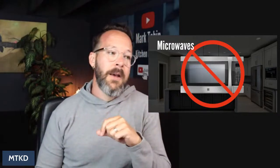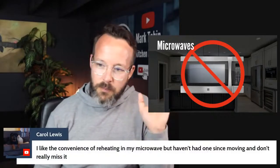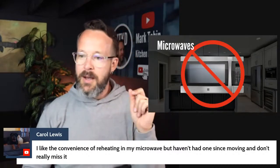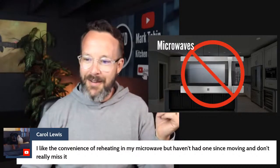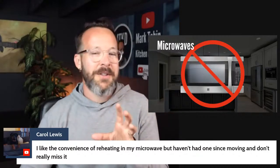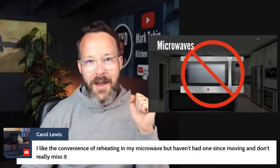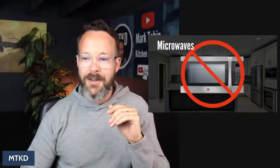And I cook rice in my microwave. That'd be one of the things we'd use it for. One of the only things, really, that we use it for. Carol likes the convenience of reheating in the microwave, but hasn't had one since moving and really doesn't miss it. There you go, right? It's like one of those things that if you just try it, I think you'll be okay. I think you'll make it if you don't have a microwave. Maybe not, but I think.